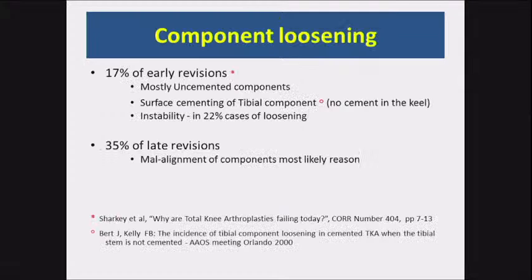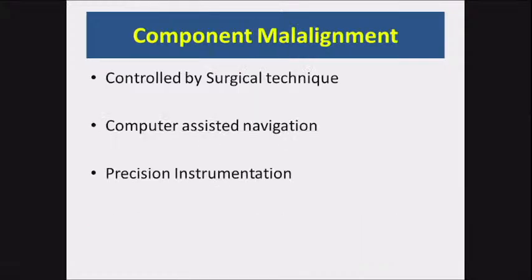Now, component loosening is the reason for 17% of the early revisions, mostly seen in uncemented components. And if you do only surface cementing, do not cement the keel, then of course instability remains an important cause for early revision and implant loosening. It contributes to 1 out of 3 in the late revision, and there the malalignment of components is the most likely reason.